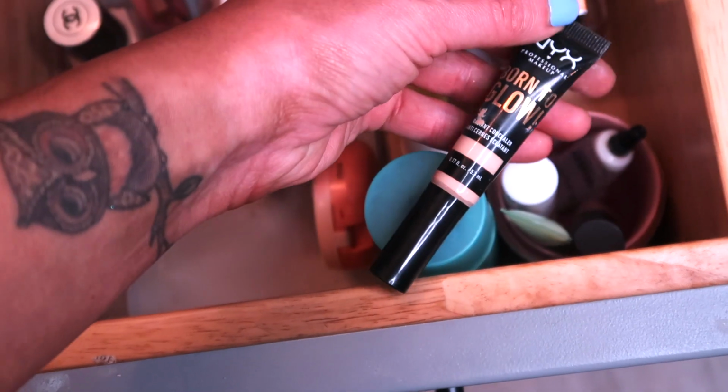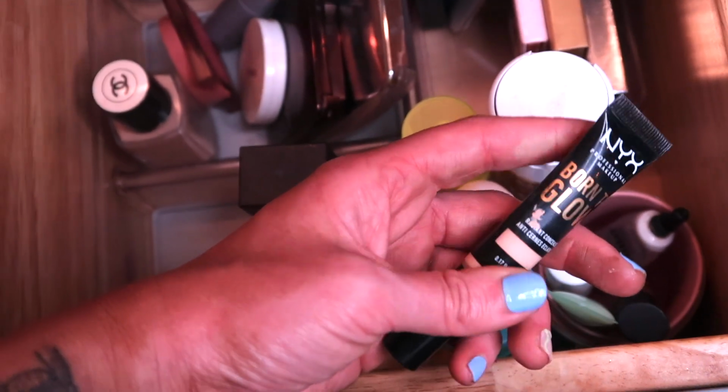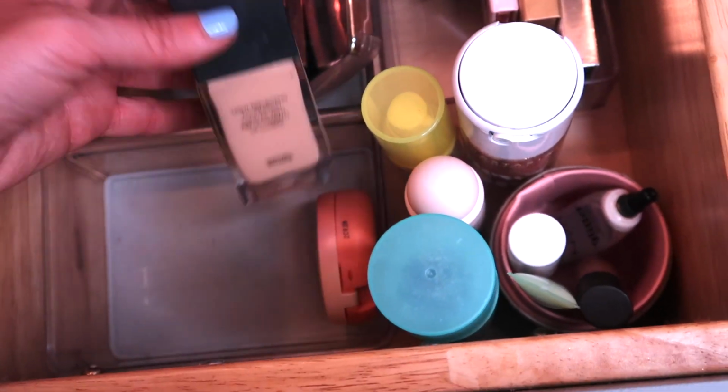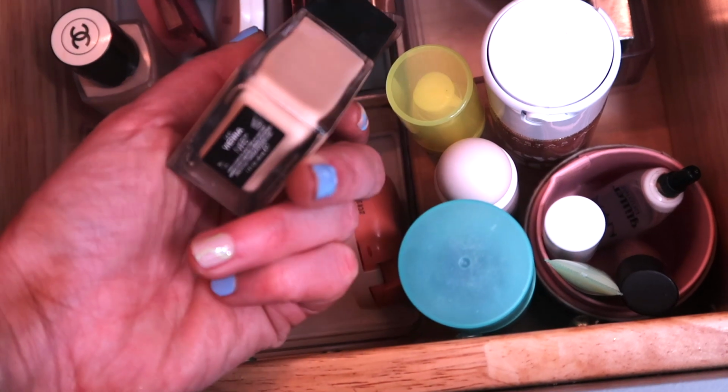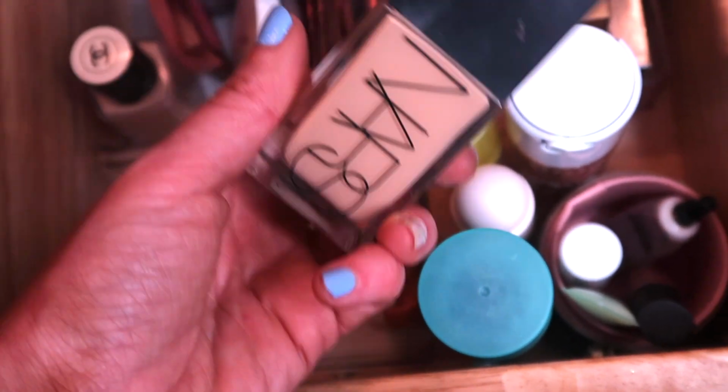And then I will put back my NYX Born to Glow concealer. I have been using this quite a bit. It's not in a project pan, so I will rotate this out for something else. My NARS, I forget what they call this, the Power Matte? No, the Light Reflecting Foundation.